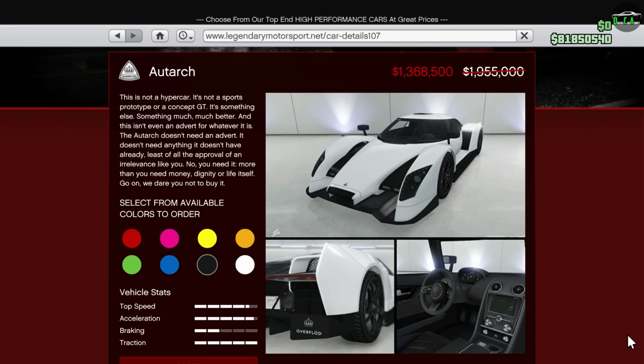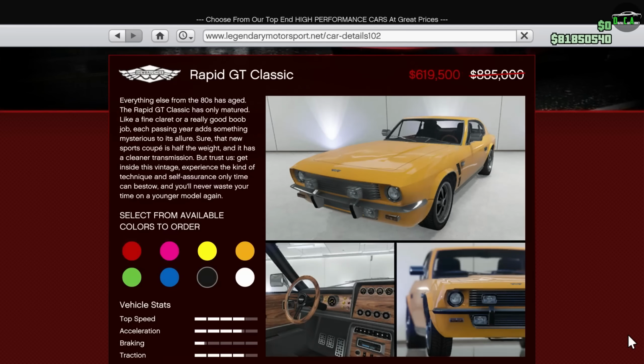Moving along, we have 30% off the Autark. So this car is in the supercar class as well and is one of the easiest supercars to drive with its impressive handling and general speed as well. I think it's a great price for this car considering its performance. Next up, we have 30% off the Rapid GT Classic. This car is in the Sports Classics class and is actually one of the top performing cars in that class if we exclude the HSW Turismo Classic.